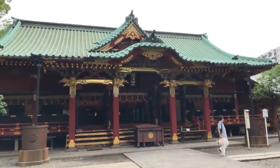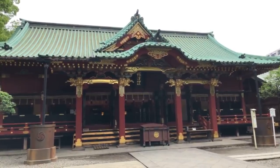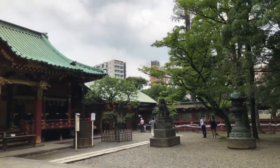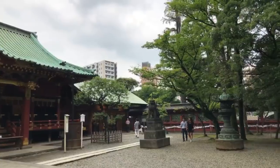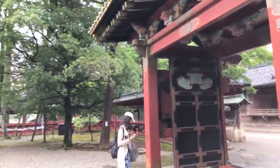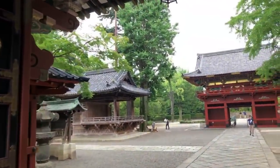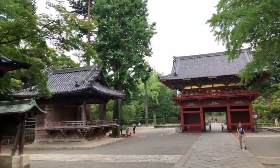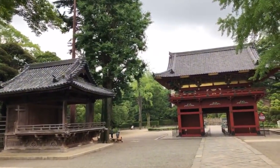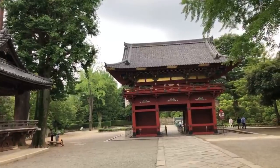Now, actually, it says nothing is left from the structures prior to the relocation. Okay, yeah, so it was rebuilt in the early 1700s, and these structures remain. And let's see, it is still one of the oldest shrines in Tokyo. When Emperor Meiji moved his residence from Kyoto Imperial Palace to the Imperial Palace in Tokyo in 1868, he sent envoys to the shrine to have it intercede with the gods on his behalf. There you have it. Little history on NEZU.